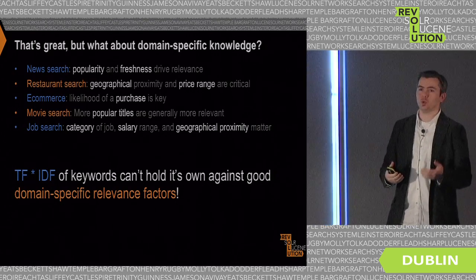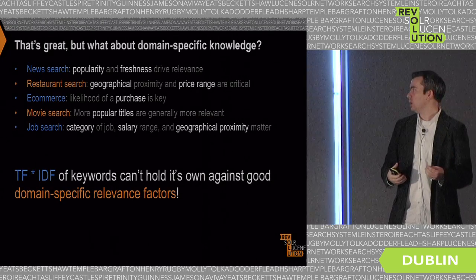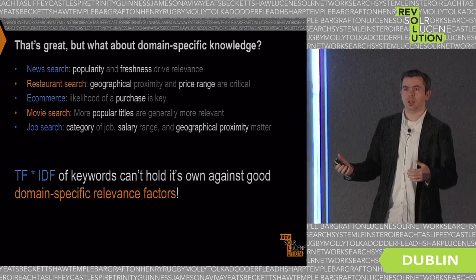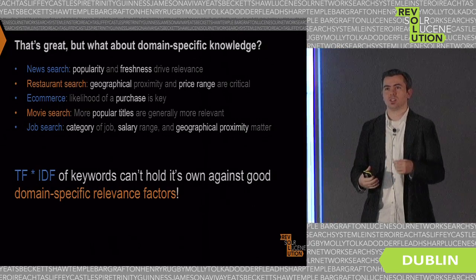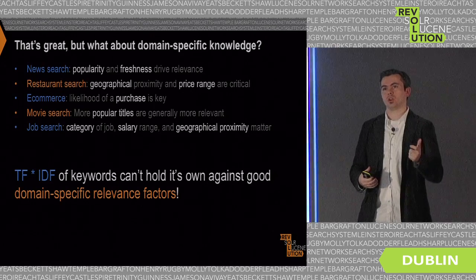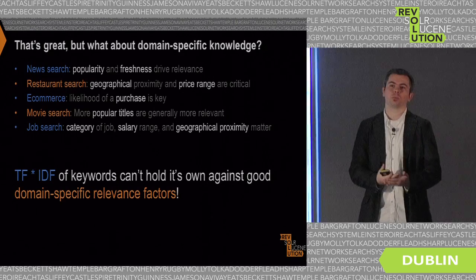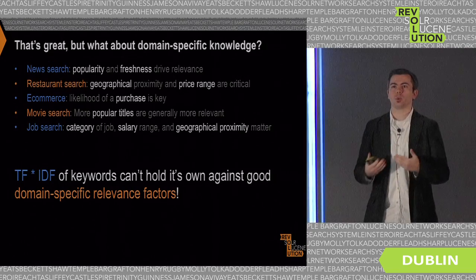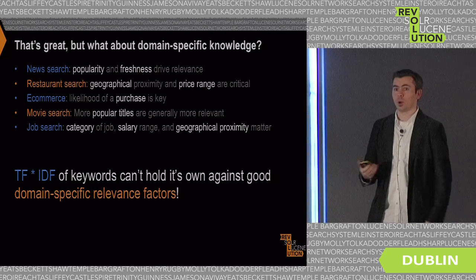For a restaurant search, you really, really care about the location and probably the price range depending upon who's searching. For e-commerce, probably one of the driving factors is the likelihood that someone's going to purchase something. It doesn't matter how relevant the keywords are. What really matters is, is this person going to convert? Or are they going to give us their money? Are we going to be able to sell them something? Are we going to be able to show them something they want to see or want to buy?